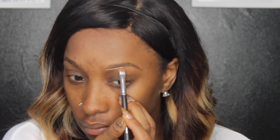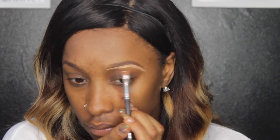Okay, so next I'm taking the Nars Creamy Radiant Concealer in Amande and a Morphe M32 brush to clean up those brows, girl. Look, slay them things. Yes, honey, yes.